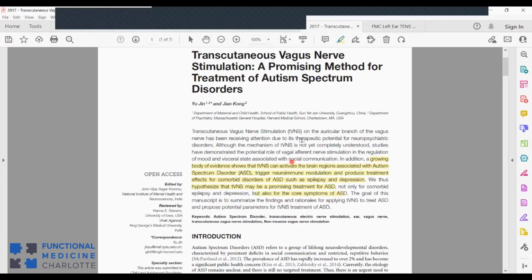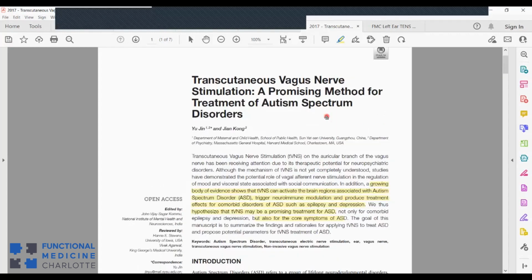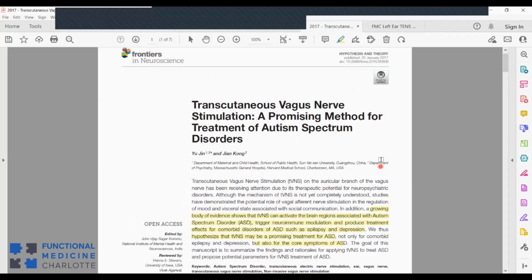So again, if you know anyone with autism, medical treatment isn't stellar. It's really symptom suppression. So if there's a treatment that's non-invasive and non-toxic that could address the core symptoms of autism, that would be big for those families.